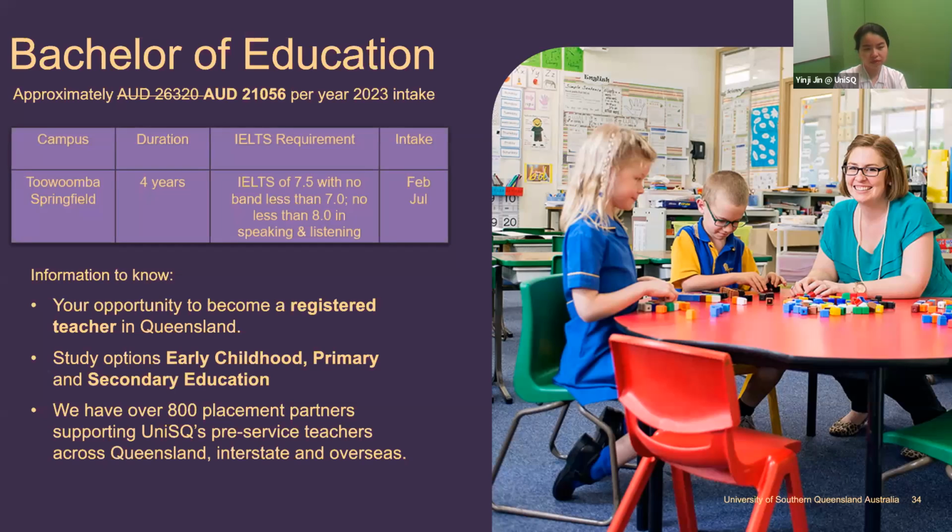No band less than 7 in writing and reading, and no band less than 8 in speaking and listening. Intake is in February and July. So after this, if the student completed this course, they can be eligible for teacher registration in Queensland. Study options: there's early childhood education, primary education, and secondary education. And we do have over 800 placement partners across the nation and even overseas.